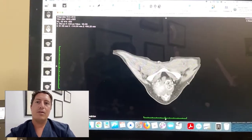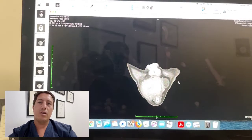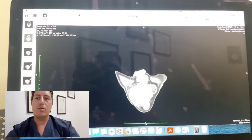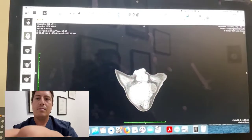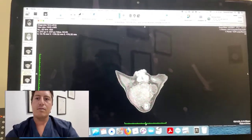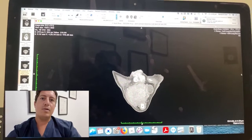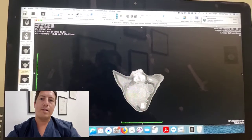This first one is a dog that actually showed the surgery on our live stream yesterday, which was a dog with an anal sac adenocarcinoma. I'm just going to try and change the adjustment of the contrast on this camera so you can see it a bit better. So what we're looking at is this really large anal sac tumour.